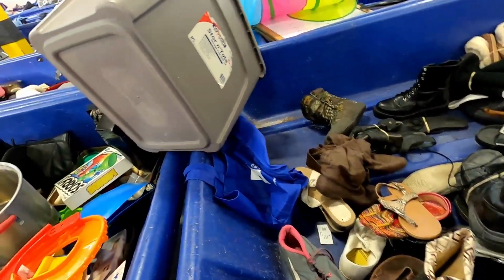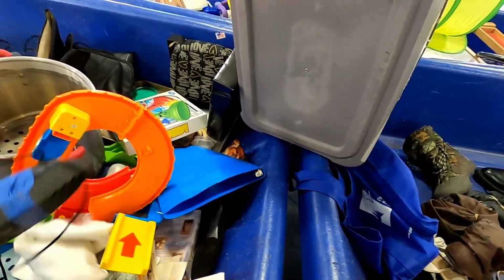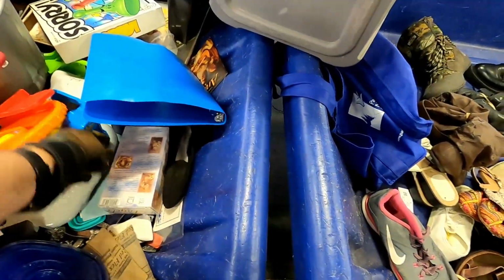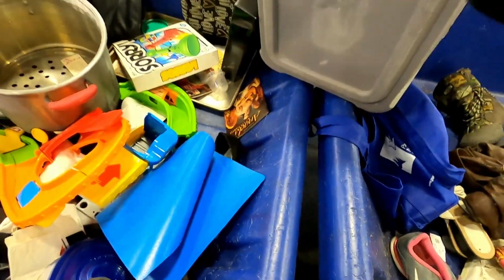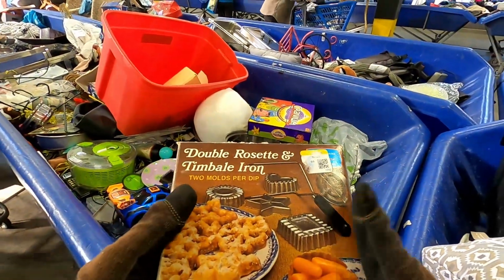Okay, not having much luck in this section, so time to move on next door. And amongst this random group of games and three ring binders, there's also some more shoes, so you just never know what you're going to find at Goodwill.